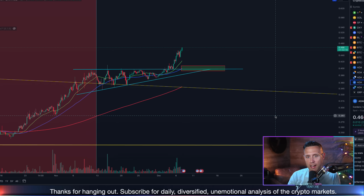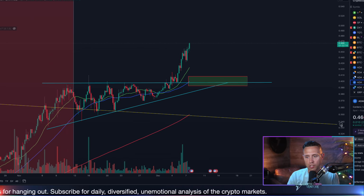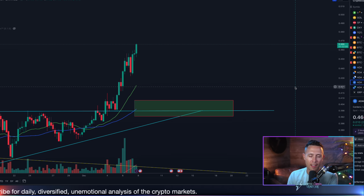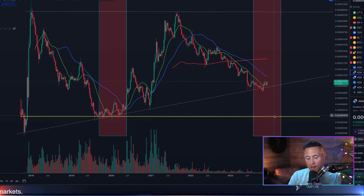But I'm just enjoying the ride up right now, enjoying the breakout, noticing that altcoins, especially ADA, are so undervalued in terms of what is going on in the ecosystem, the bull market that is getting ready to happen, the trillions of dollars that are coming into the space, not just into Bitcoin because of spot ETFs, but into the space. I'm very bullish at this point.